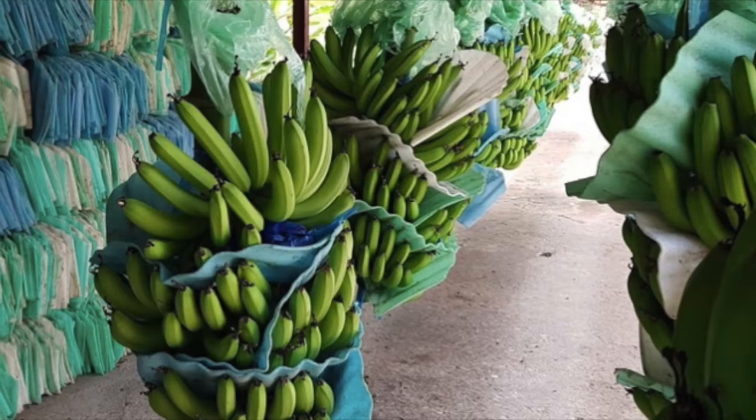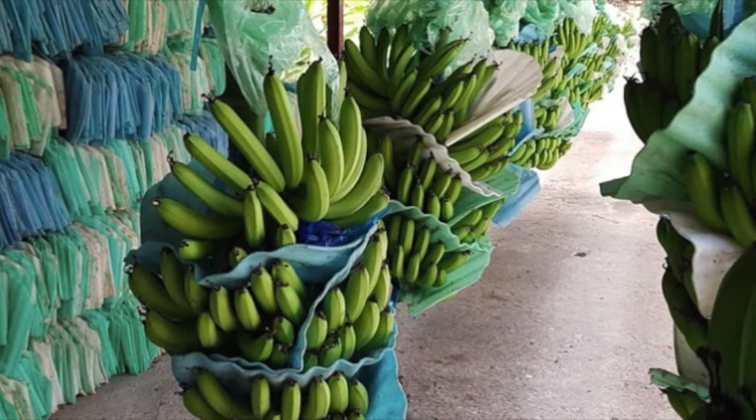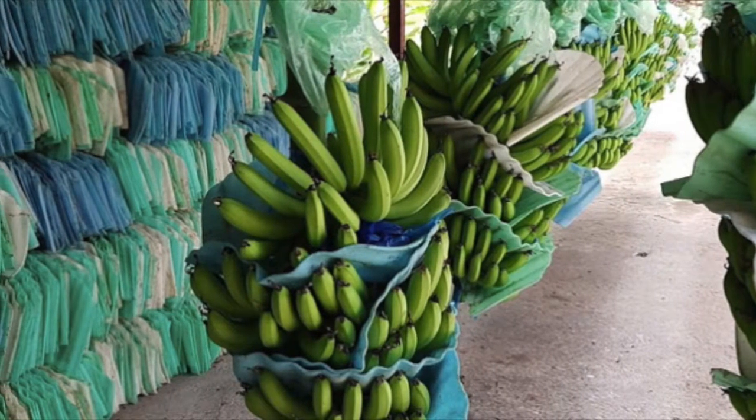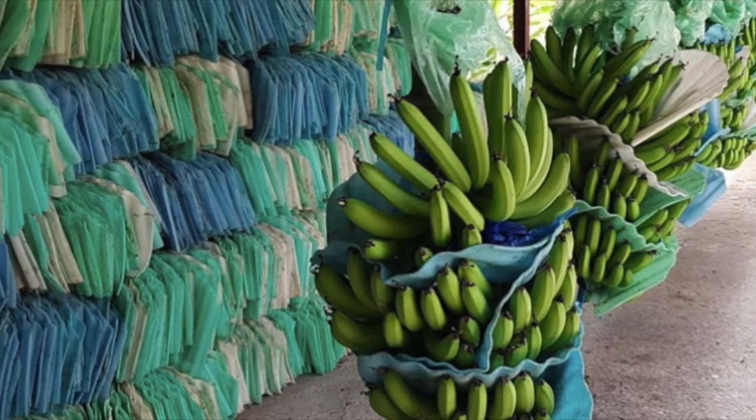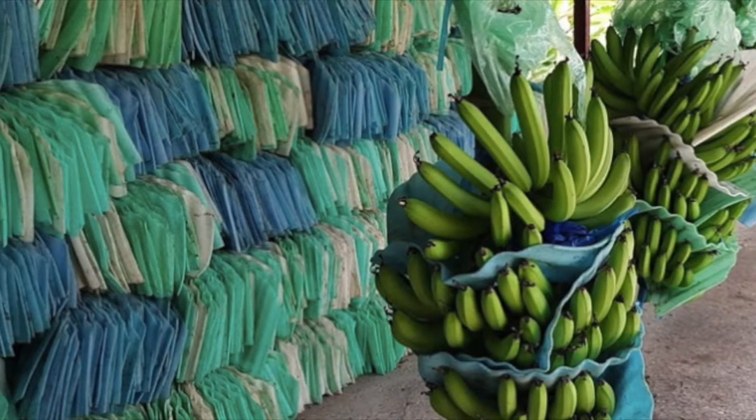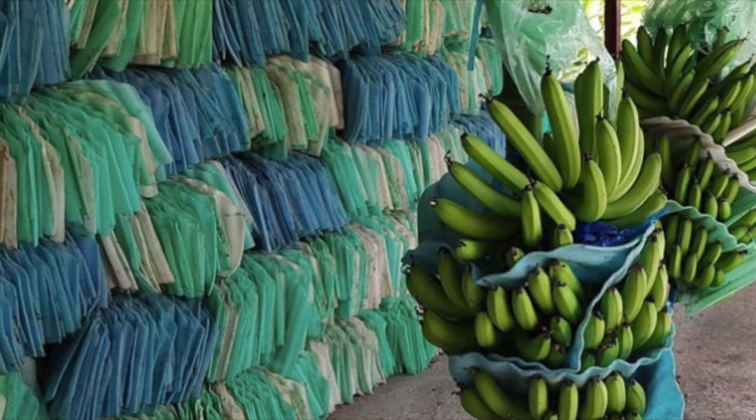The bananas are sent to the packing house after harvesting. Foam is placed between the bunches of bananas to protect the fruits from bruising. The foam is reused, and the plastic bags are sent to be recycled.